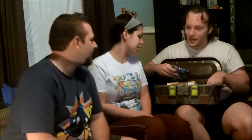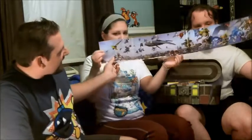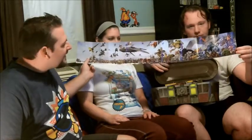Another flipbook. No, I'm just kidding. But then there's this poster of every bad guy that's not in DLC stuff. That is cool, yeah. So it kind of shows you how expansive the enemy list is in this game. So very cool. If you haven't played that game, it's a really good game too. Very fun. One of my favorite special editions.